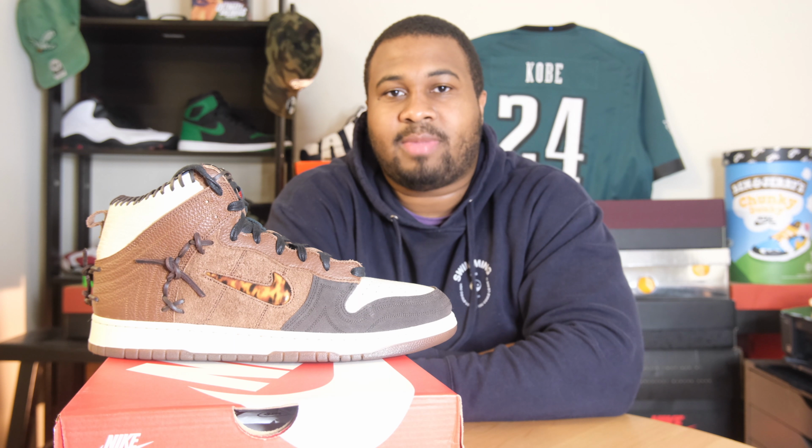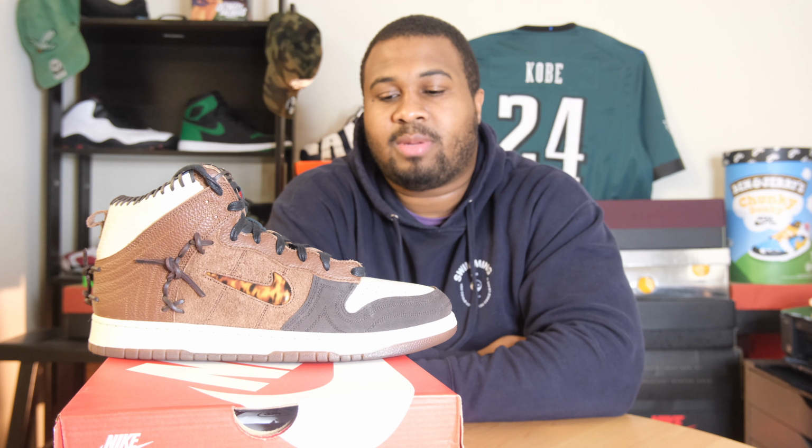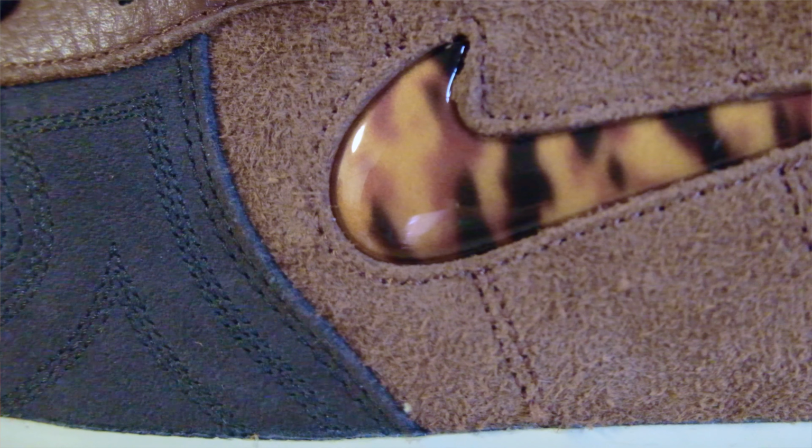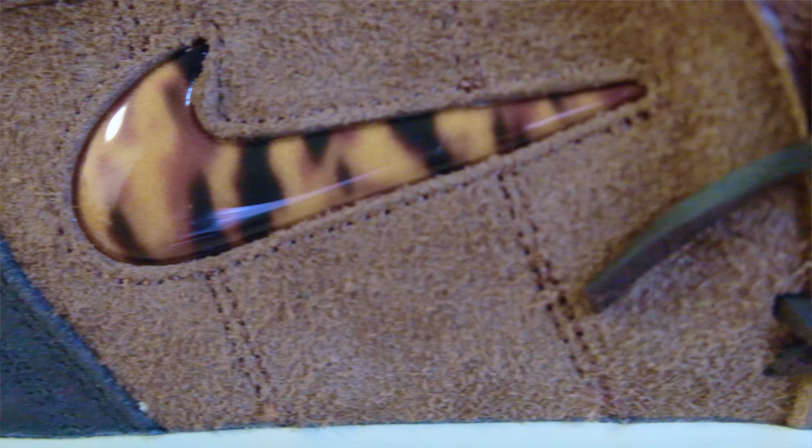Their main reason behind it is to be timeless. You'll wear it and it'll be better the more you wear it. So when it breaks down, it looks like it's aged. So starting on the front of the shoe, you start out with brown suede and then sail leather for the toe box. As you head towards the middle of the shoe, you'll see a tortoise shell jeweled Nike swoosh. That's surrounded by hairy suede. That's what I like to call it, but it's basically just brown suede.